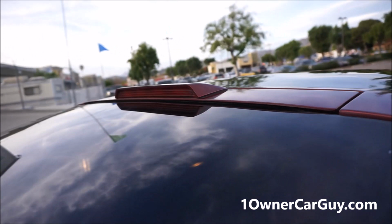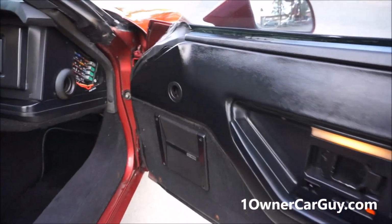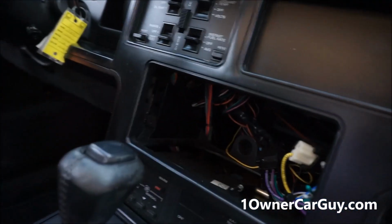I like the third brake light on the top of these, looks cool. Door panels, great condition. Speakers and stuff okay, but the fuse cover is missing. These fall off of these things, and they're very cheap on eBay for parts. The seats are in great shape. The carpets and the rugs are in great shape. Look at that. The other one has a little piece wearing out of that. Everything's in great shape here. Radio is missing. You're gonna see that soon.